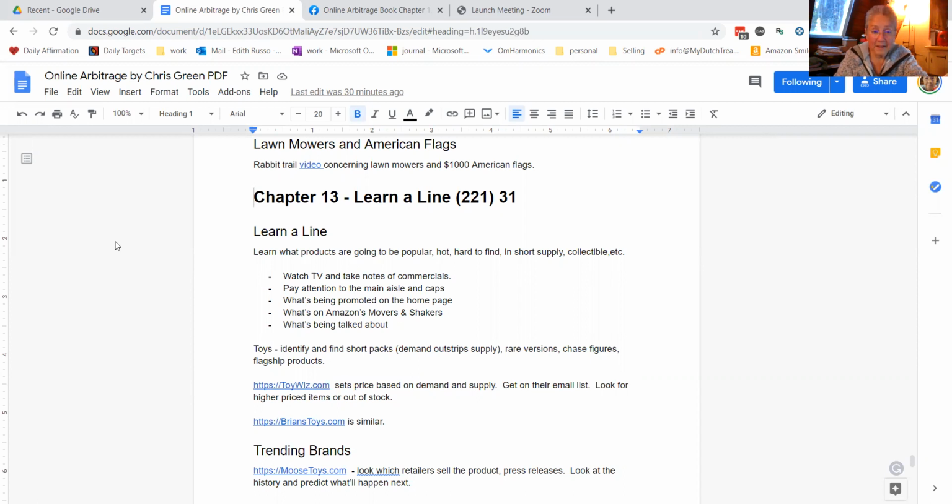Go to any retail website and look at the homepage, and any products there are probably going to be hot sellers. Of course, look on Amazon's movers and shakers. You can see a product that's moved up in the ranks really quickly. And then just listen to your Facebook and see what's popular there. Pay attention to your friends' conversations. There's usually some hint as to what is popular.